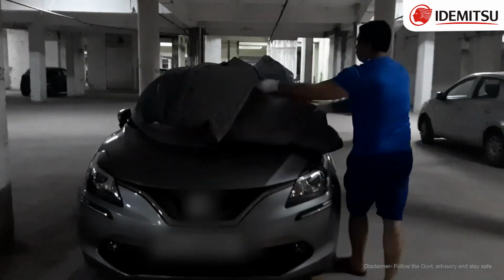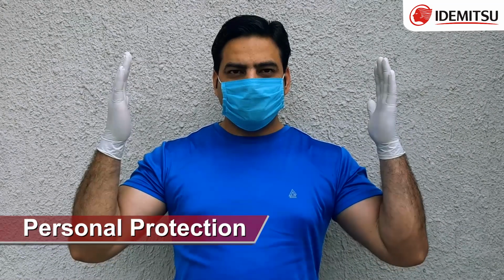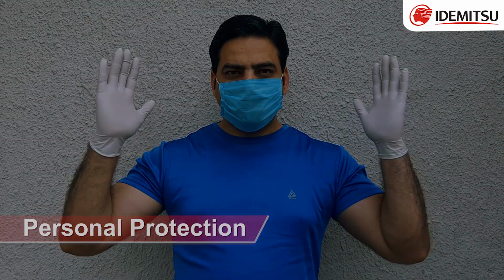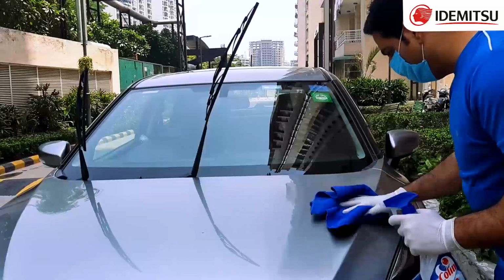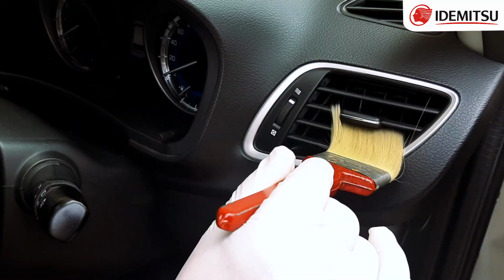Tips for your vehicle's maintenance if it has been lying idle for a long time. Please use appropriate personal protection while cleaning and sanitizing your car. Clean the exterior of your car. Clean the interior of your car thoroughly.